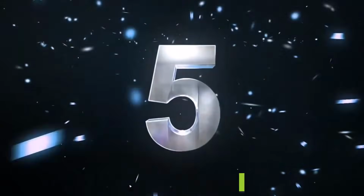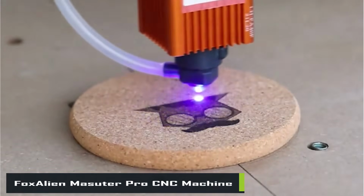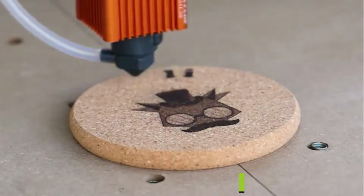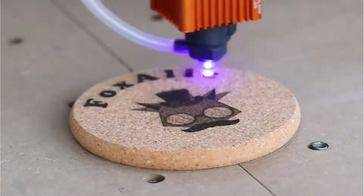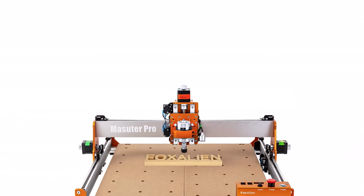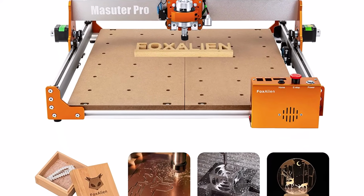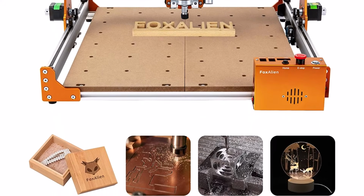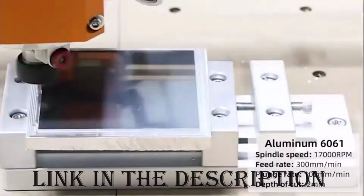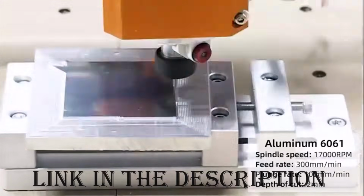Number 5. FoxAlien Masuter Pro CNC Engraving Machine. The FoxAlien Masuter Pro CNC Engraving Machine is a robust and high-performance tool designed for professional-grade projects. With its all-metal construction and advanced features, this CNC machine provides exceptional precision and durability. This CNC machine is equipped with a user-friendly control panel and an emergency stop button, providing convenience and safety during operation.